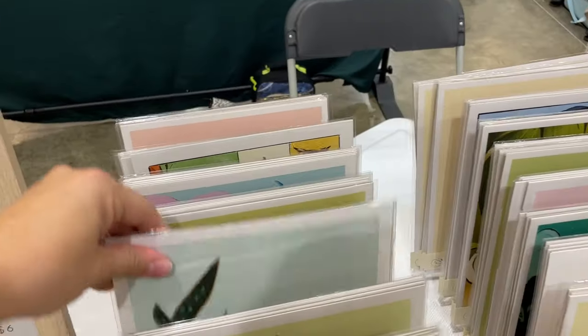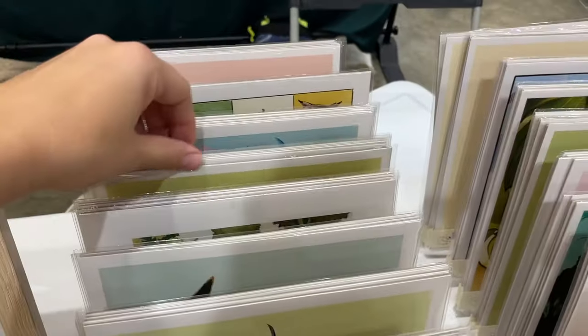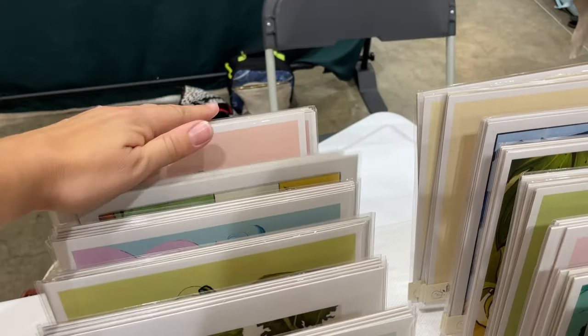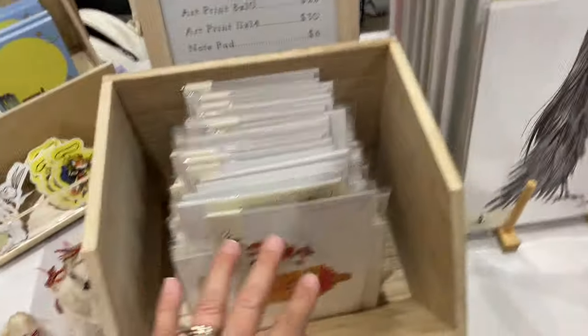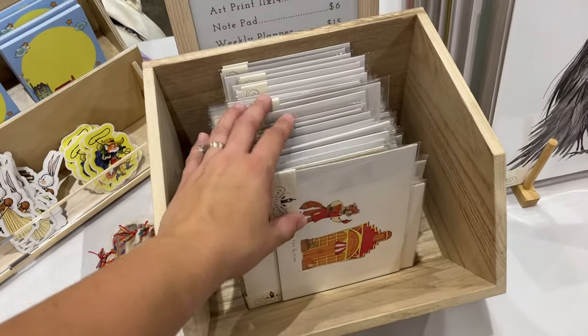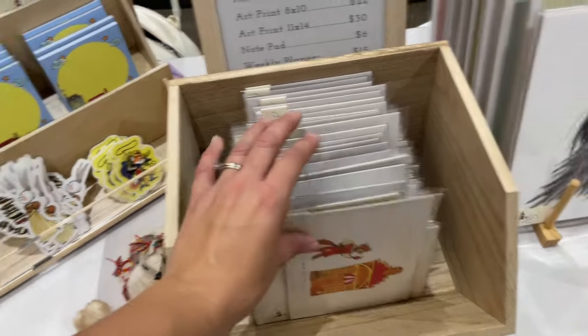So each of them, I'm just using plate, like dish racks, and they're actually working out really well. So people can kind of flip through them and pull them out and look at them. And then I've moved all of my little Thistleberry characters for the sake of space and moved them into here. That way you can flip through and find a character.